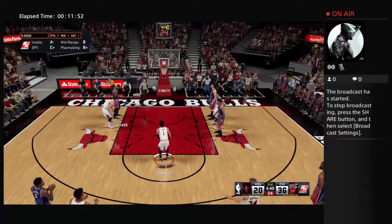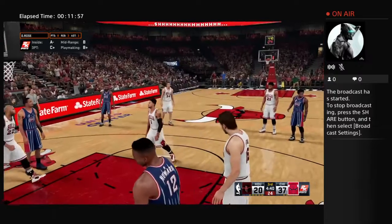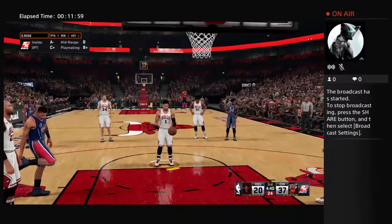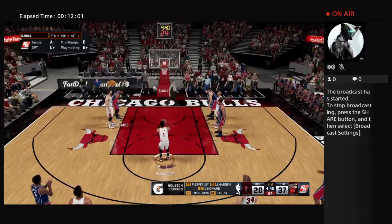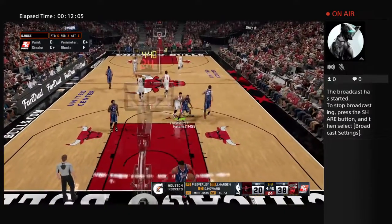Boy, I tell you what, they say he's not a playmaker, but he certainly has fooled me with the way he's performing right now. So on the floor for Houston, Beverly and Harden, they're the backcourt. Motiejunas and Howard, the post pair. And it's Ariza in at the three.